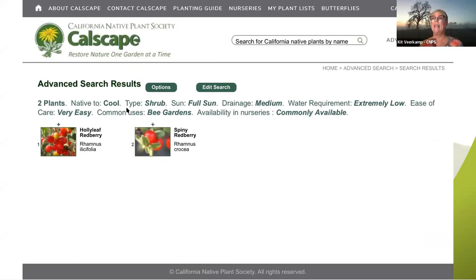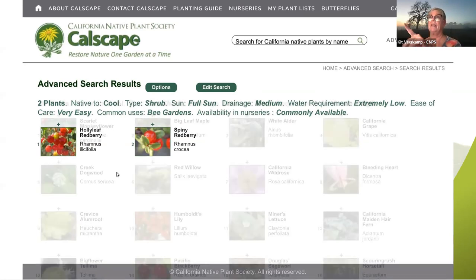In that case, because I chose full sun, extremely low water, very easy, and for bee gardens, it came up with two plants. This just shows you what the limitations can be, especially when you're looking for extremely low water options. I know for a fact that some of the sages and the Fremontodendron, which is also known as flannel bush, also do very well here. This is just one example.